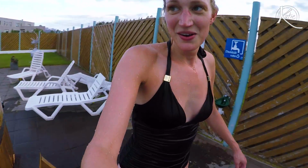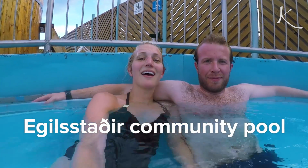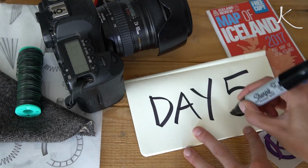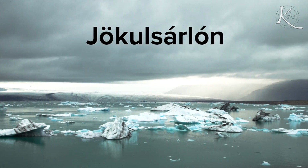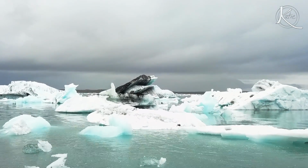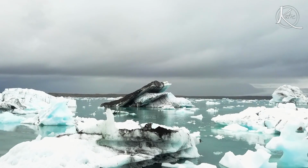Oh, and one of my favorite things about Iceland is that every town has a community pool. They're heated, they always have a slide and hot tubs, and they're really well maintained. The next day, we went to a place that's known as the Ice Sculptures Lagoon. If you ever wondered how Iceland got its name. And it was breathtaking.